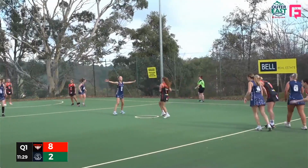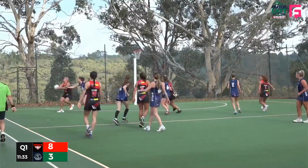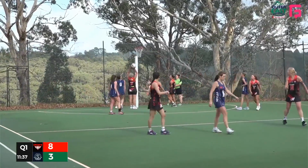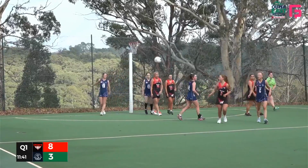And Jamie Scott's going to take it in the centre. And it's a good pass here to Preston. Preston, long pass to Lalanting. She looks ahead. They've worked that pretty well. Lalanting's got it. She'll have another shot. And she'll score another goal. So 9-3 now here, the way of Emerald.